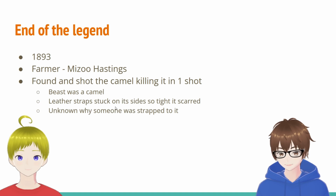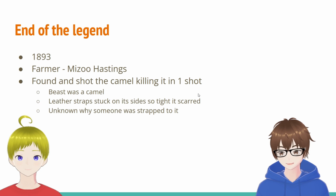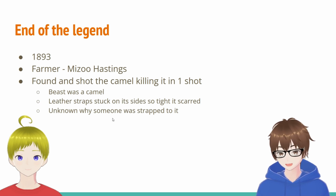There were leather straps stuck to its side so tight that it was scarring the camel. It's been running around since at least 1883, so if it's been there for like 10 years, growing with those leather straps on it, I can understand why it'd be scarred. And it's unknown why someone was strapped to it. Like I said, we don't know why the skeleton was on it or who it is.